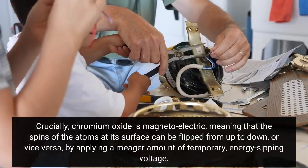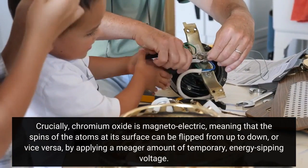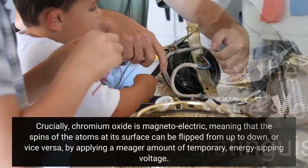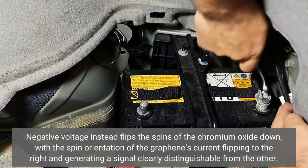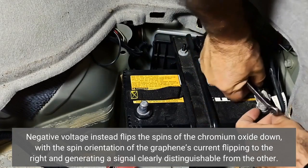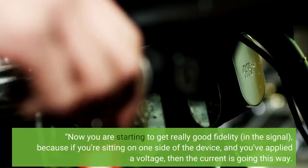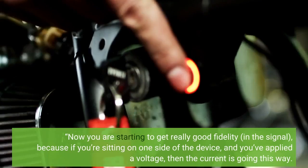Crucially, chromium oxide is magneto-electric, meaning that the spins of the atoms at its surface can be flipped from up to down, or vice versa, by applying a meager amount of temporary, energy-sipping voltage. Negative voltage instead flips the spins of the chromium oxide down, with the spin orientation of the graphene's current flipping to the right and generating a signal clearly distinguishable from the other. Now you are starting to get really good fidelity in the signal, because if you're sitting on one side of the device, and you've applied a voltage, then the current is going this way.